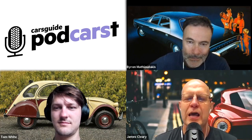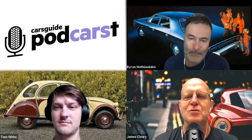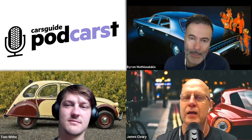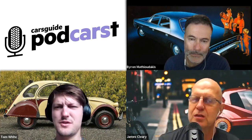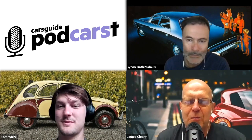As for fast wagons, I would have loved to see a manual Kia Stinger wagon. Shame they never made one. And that's an interesting idea. I think the Stinger would lend itself to a really sleek looking wagon. But there's a G70 wagon coming. True. Shooting brake, they call it. Yes. Which is the same platform.